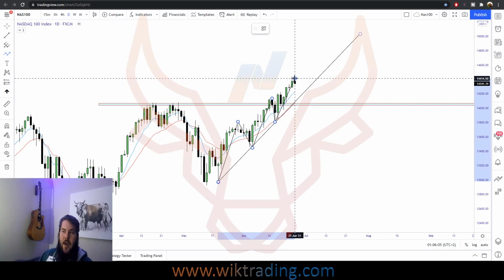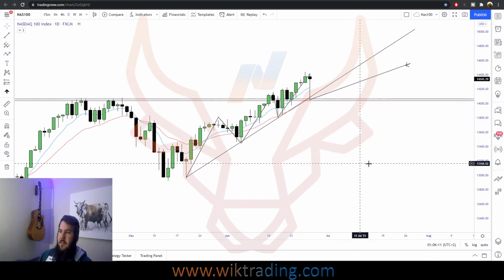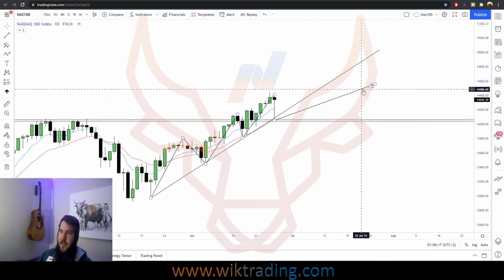So what are we waiting for now? We want another retrace in the market. So draw the line down. Okay, so it's not going to happen like that, but basically we want another retrace of the market, a retest, and then a continuation up.